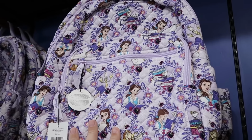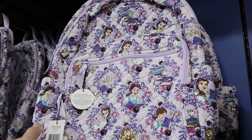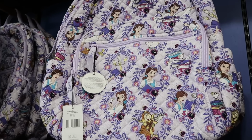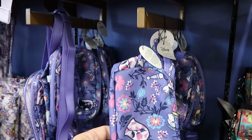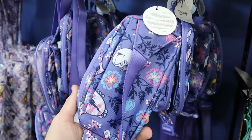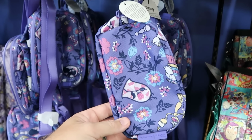like these really good-sized backpacks with Belle from Beauty and the Beast. We have Chip, Mrs. Potts, even Lumiere. That one is $85 from $150. Right underneath there are the lavender-colored belt bags, more of like your typical fanny pack with Chip, Mrs. Potts. You even have the Enchanted Rose for $30.